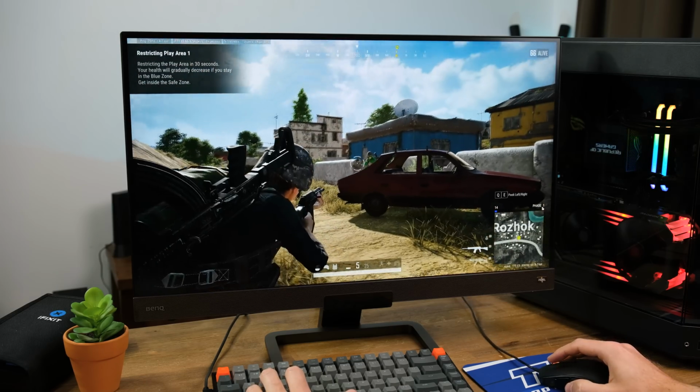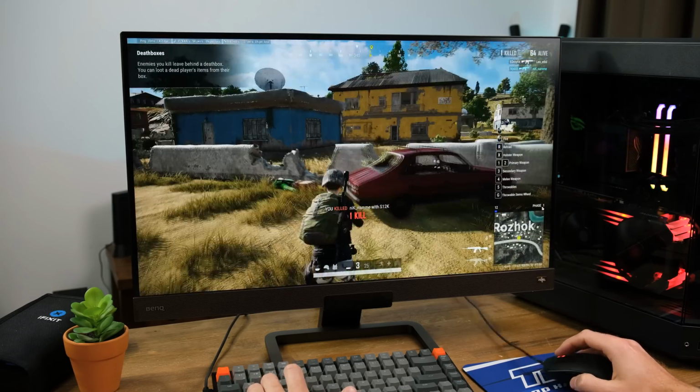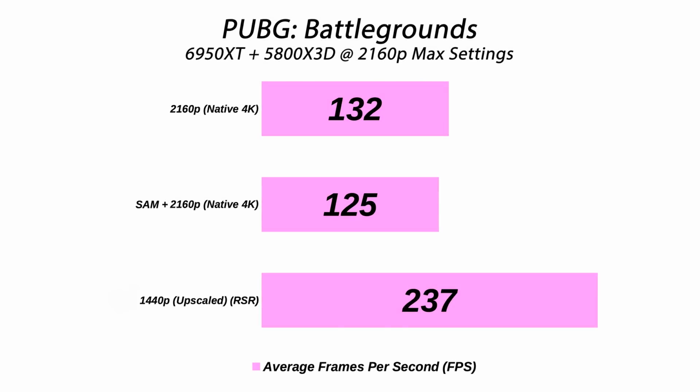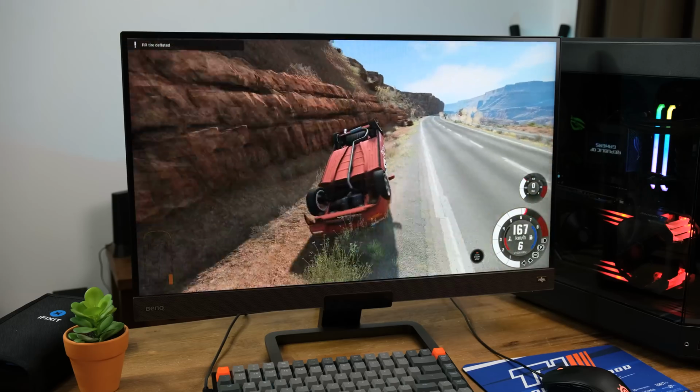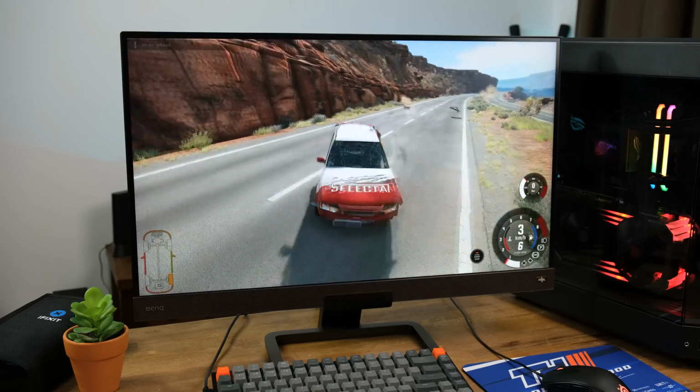PUBG at 4K averages about 130 frames per second without SAM enabled, very impressive. And with the use of Radeon Super Resolution, the same game upscaled from 1440p adds on about 100 extra frames per second. And BeamNG Drive also saw a good improvement with the upscaled image.